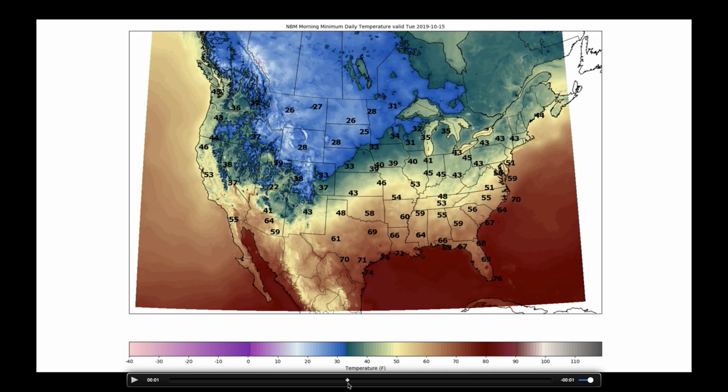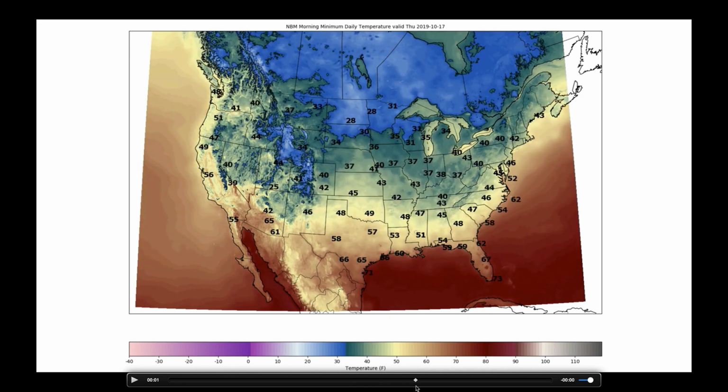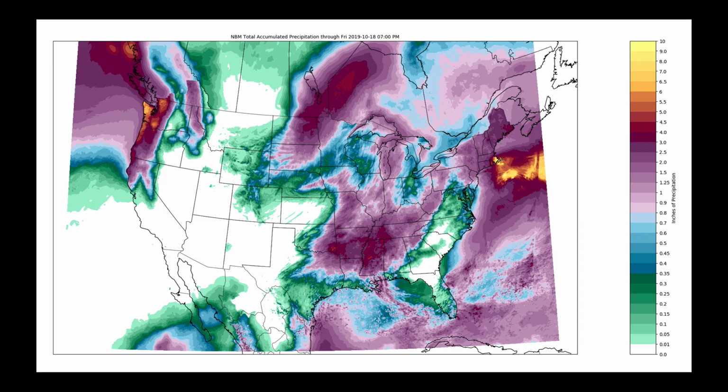Monday, Tuesday, Wednesday, Thursday, and next Friday. And that's something I want to talk about because the heavy snow that is expected to fall in this area, it doesn't look as though it's going to be there for the rest of the season, thank goodness. But as the temperatures moderate middle and end of next week, we will have a flooding problem from that snow in that area.